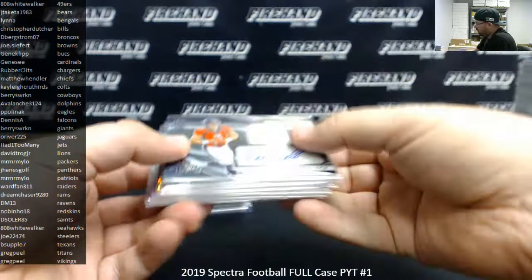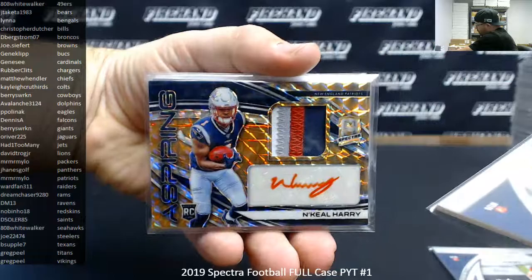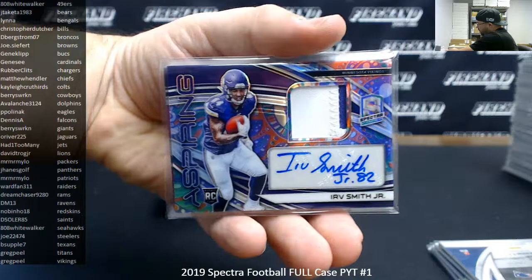Aspiring rookie patch auto: Drew Lock to 99, DK Metcalf to 199, N'Keal Harry, orange to 15. Jared Stidham, orange to 15. Irv Smith Jr., psychedelic to 5. Terry McLaurin, nebula to 2.